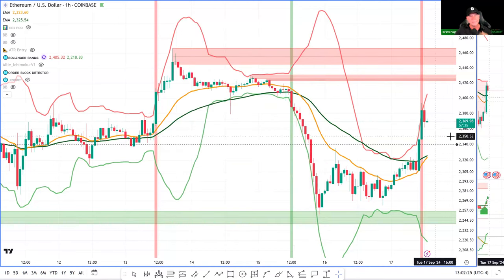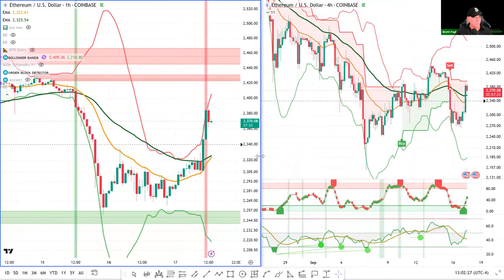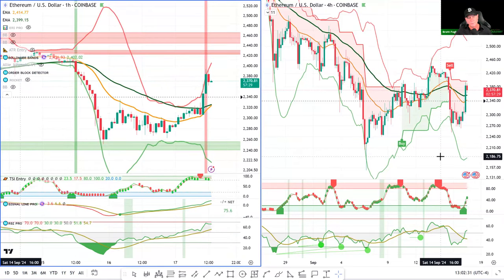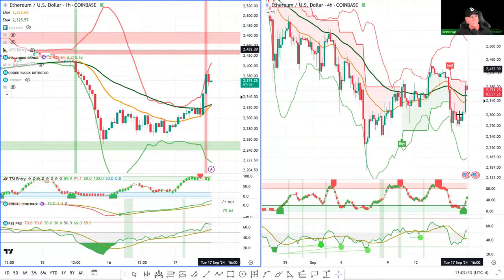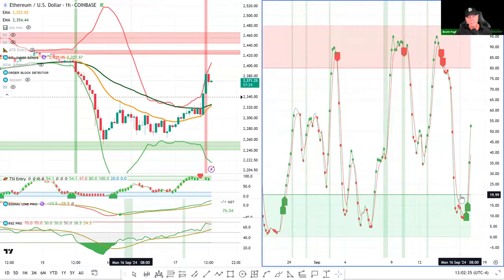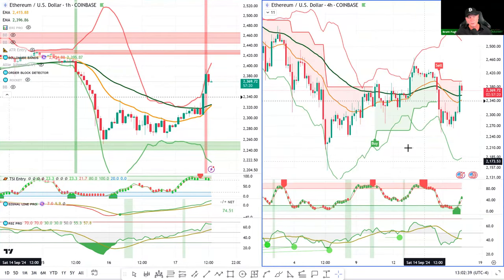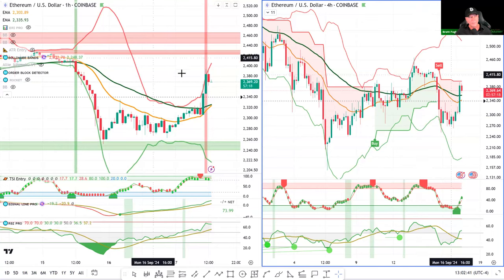Once you start to see this stuff as it is, it's like watching the Matrix, and once you're in the Matrix, you can't unsee it. All right. So, a quick pullback to 2340. Overall, I think this TSI is going higher on the four-hour chart, so overall, ETH is going to do well. It's just in some chop. For 1 hour, we'll pull back to 2340, and then it should go higher.